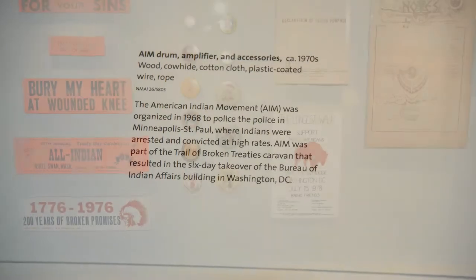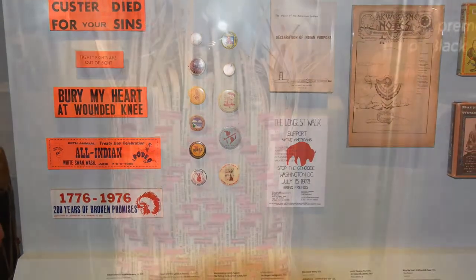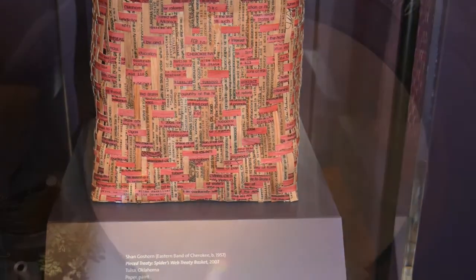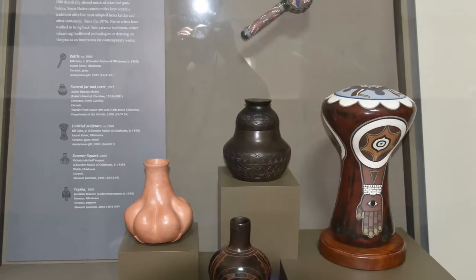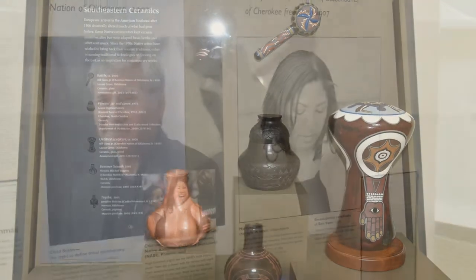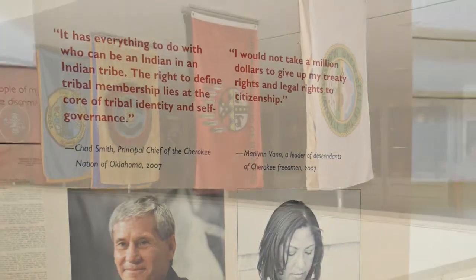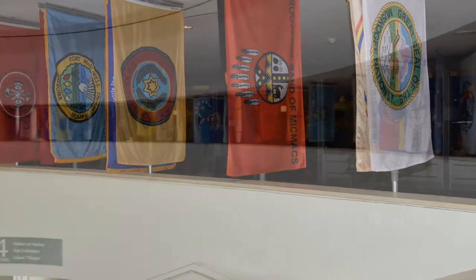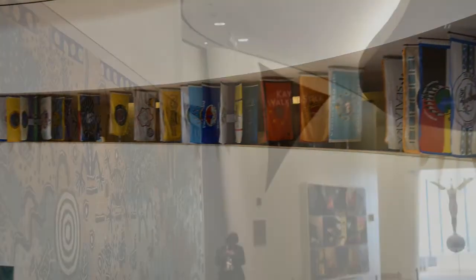Used by members of AIM in Minneapolis, American Indian Movement. Bury my heart at Wounded Knee and Custer died for your sins were some of those bumper stickers. This is a sign about the Freeman issue in the Cherokee Nation. Lots of flags. Most tribes do have an official flag.